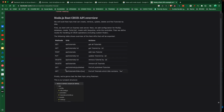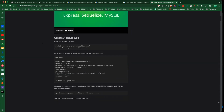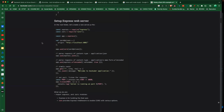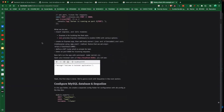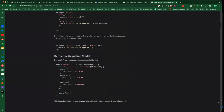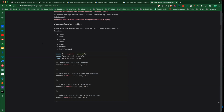So here's how to do get, post, deletes, that kind of stuff. Where's auth? I'm assuming he's got auth in here. Create the Node app. Package JSON looks like this. Oh, that's just keywords. Okay. CORS. Origin. Got it. Blah, blah, blah. I like the other one because it showed us how to log them in, log them out, all that kind of stuff. Initialize Sequelize. Why are we initializing Sequelize? I don't know. Sync. Define the Sequelize model. I don't really want to go all that route for MySQL, but we'll see.